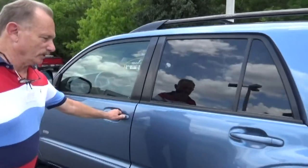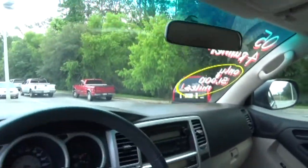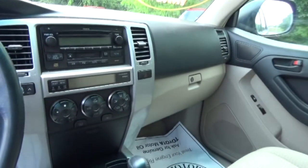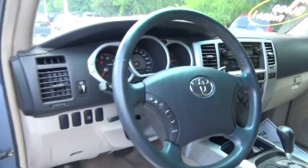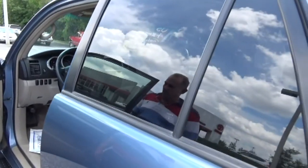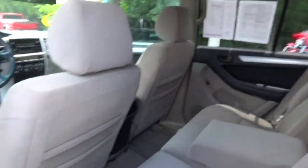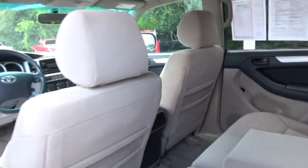Again, opening up the vehicle for you, sir. You have your nice cloth interior, AM FM stereo with a CD and cassette. Power door locks, power windows, cruise, tilt, and once again, very nice in the interior. This is the second row seating, sir. As you can see, nice and clean.